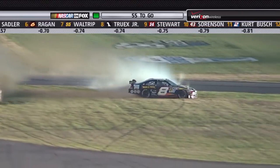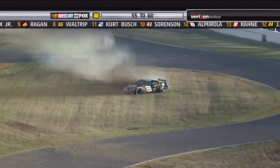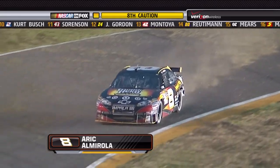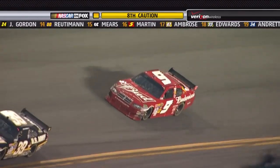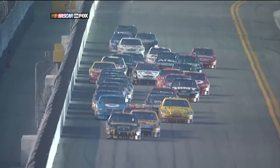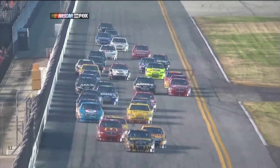Almirola goes off the nose of Casey Kahne. Hang on to her, brother. Get the brakes. Man, it gets crowded back there. Goodness. Caution's out. Darrell, I think you were right. I think somebody's glass slipper broke. Little damage to the right. Sorenson, the 43, and Matt Kenseth, the second and third place cars.